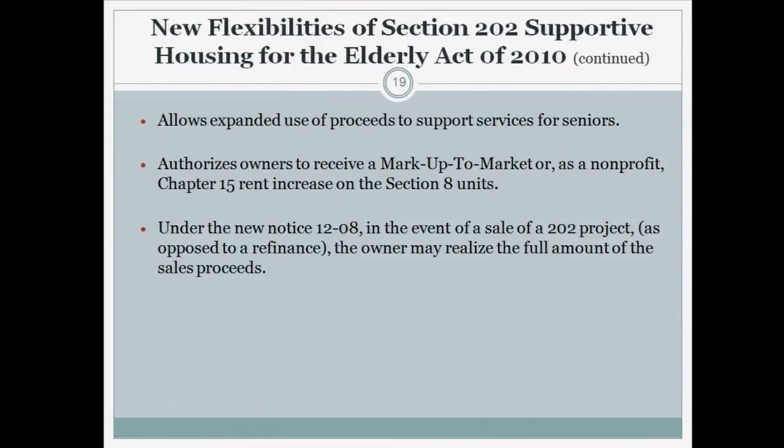And under the new notice 2012-08, in the event of a sale of a 202 project as opposed to the refinance, the owner, of course, may realize the full amount of the net sales proceeds. We should add there, so we keep hammering that home. That's a big benefit that people need to remember and know about in terms of looking at options.